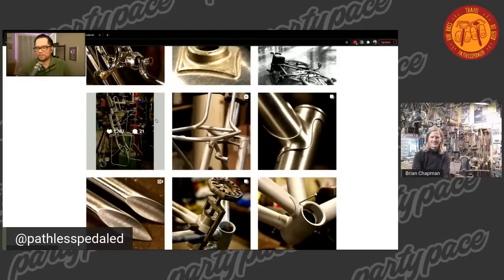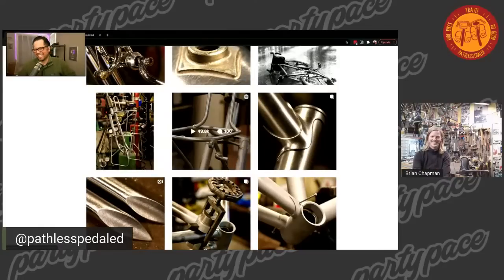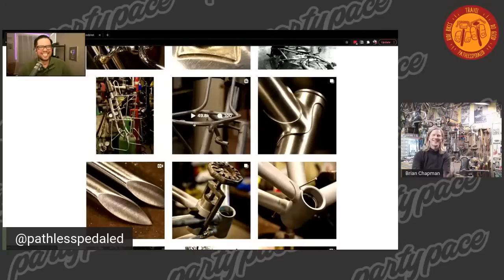How about components, like cranks? Oh yeah, that's a whole different story. There's nothing available. You can do Sunrace. No, I don't know.